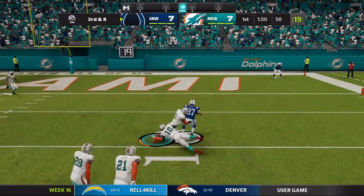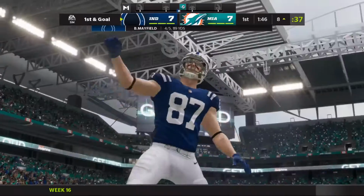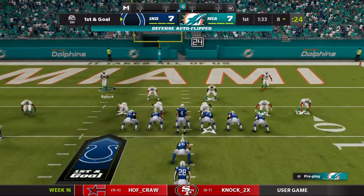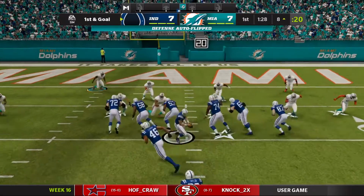Oh, he's got a man wide open, complete. And they will finally catch him, but not before he reaches the 8-yard line. A big play there for Indy. The chain gang hustling to catch up. Here's 1st and goal from just inside the 10.